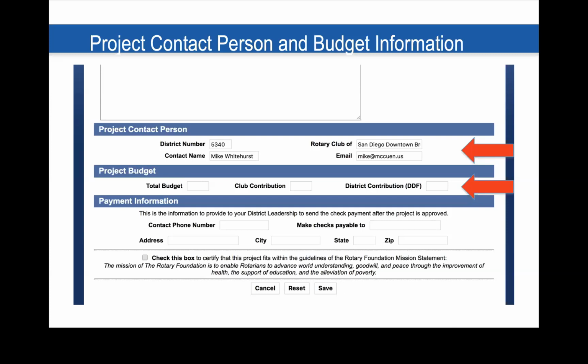Please ignore the payment information. We don't use that in our district. Our funds are distributed by automatic bank transfer. And then pay special note to check this box at the bottom. Once this page is completed, you'll check this box to state that the project conforms to the Rotary mission statement. Click save and then away you go to the next.